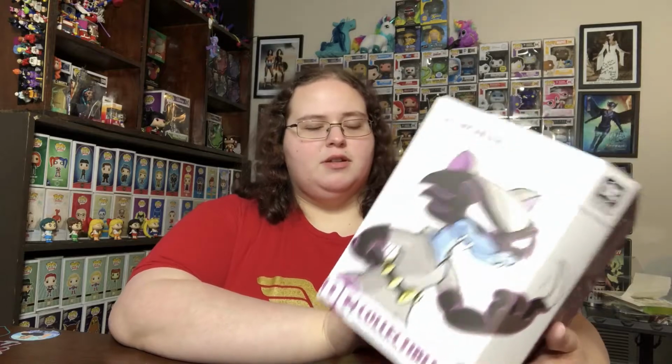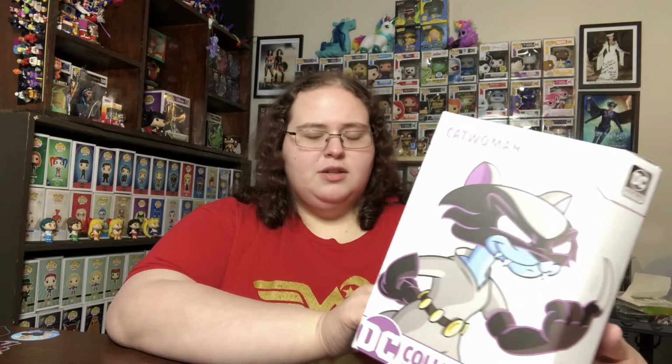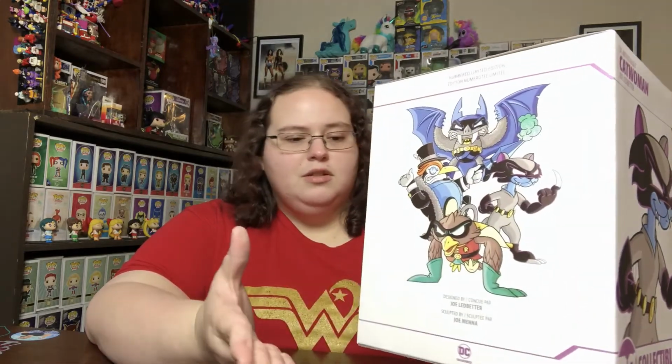I've known Joe Ledbetter's work for a while, so as soon as I saw these I knew it was him, which is amazing. Usually I don't go for this type of art style. I'm fine with artists taking their own adaptations and creativity to characters, because I've gotten Artist Alley pieces in the past. But sometimes I don't like it when they get too far, like Madame Mindy and stuff. That art style just doesn't appeal to me whatsoever. But I've always been a fan of Joe Ledbetter's, and I've never owned anything based off his artwork before, and this was my time to get it.